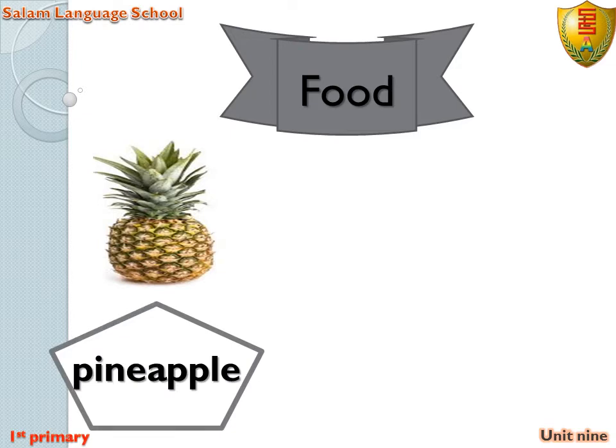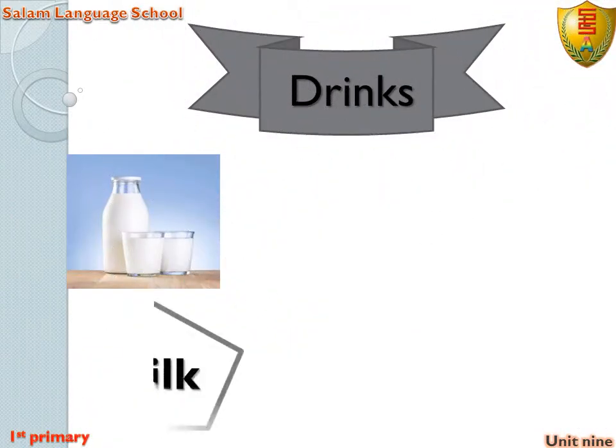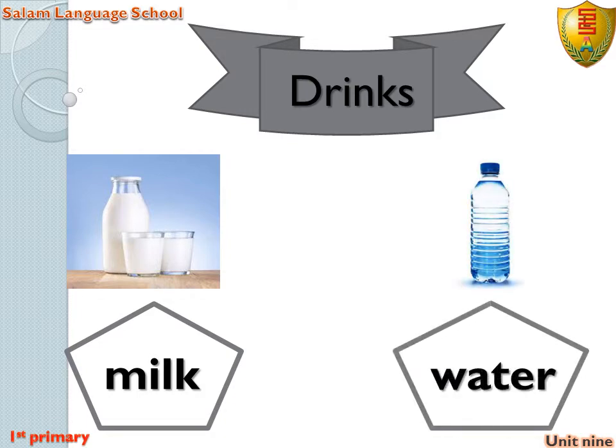Pineapple. Pineapple يعني أناناس. Potato. Potato يعني بطاطس. Milk. Milk يعني لبن. Water. Water يعني مية.